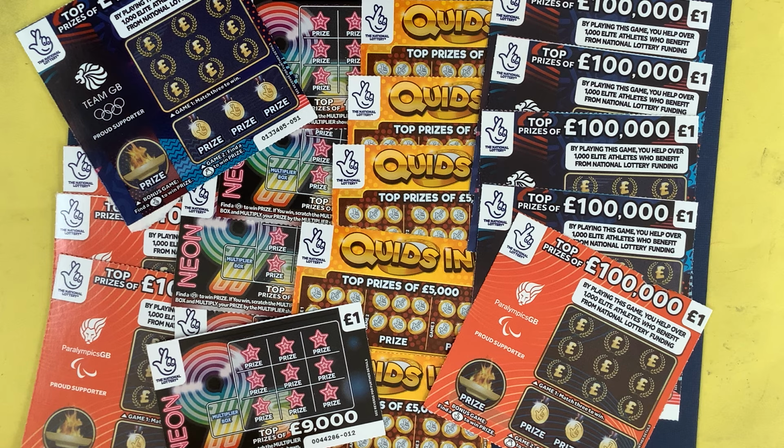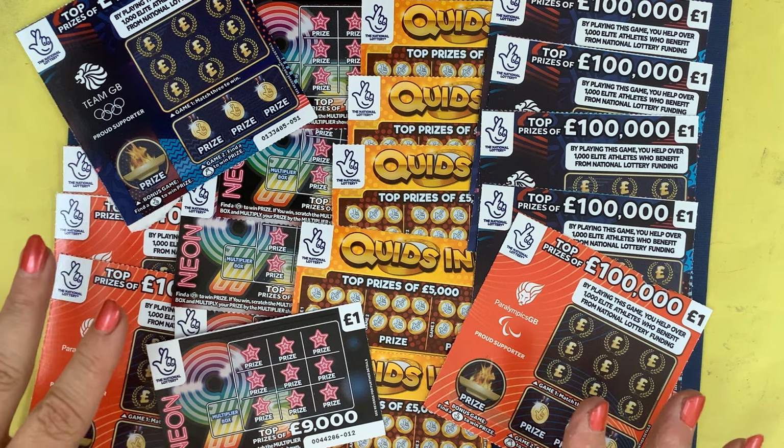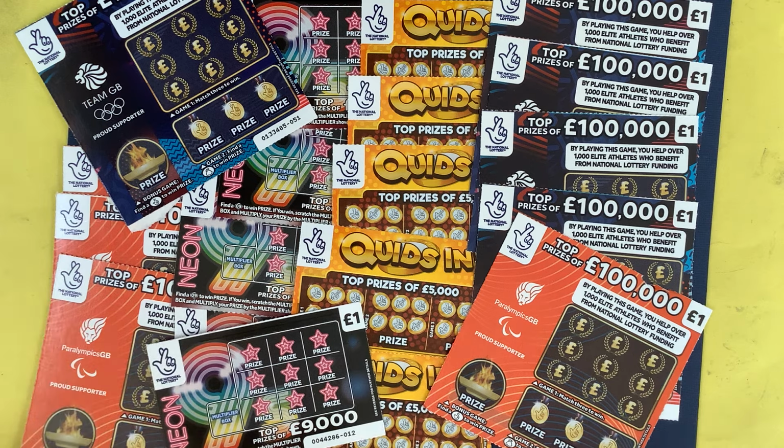I'm Scratch Card Lady, and today we've got £20 worth of £1 cards. Some of you were saying you really like the £1 cards, and we might do one or two in between the £2, £3 or £5. But we never do a whole session, most of us, on just £1. So this is for you that have all asked for the £1.